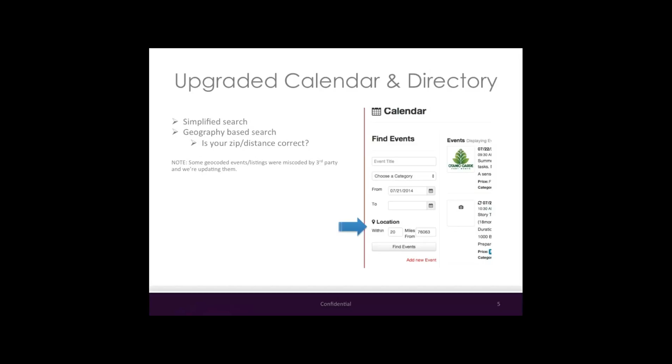Please check these. If you don't like the default zip, we can change either of those for you. Just let us know. A couple really cool things about this is that if you have multiple sites in close geographic proximity, you can share.